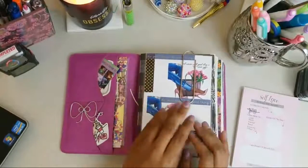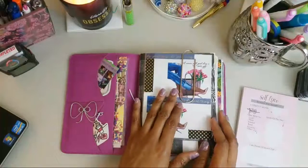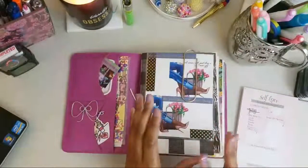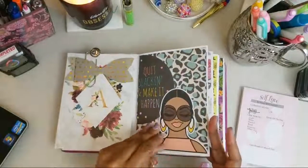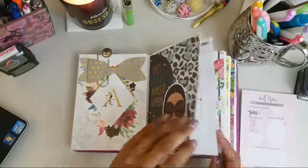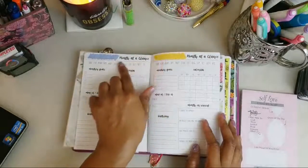So I have no rhyme or reason on how I'm going to plan or anything. I'm going to do kind of a little flip through. There's some stuff that's not even done. I'm not going to do an extensive flip through, but I do need to go back and plan. I don't even think I did my monthly calendar. Yeah, I'm so slack. Oh, I did start right there.